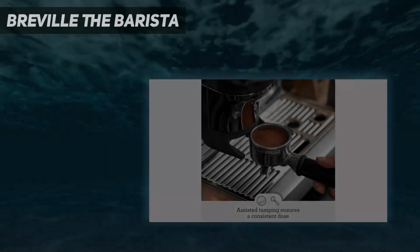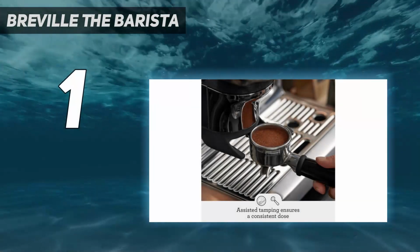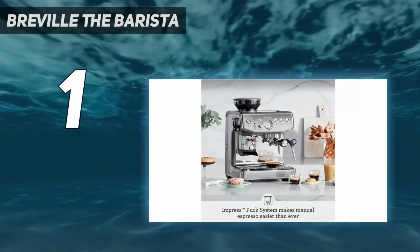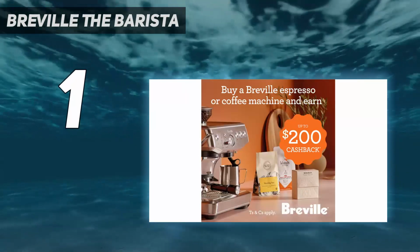And number 1. Breville The Barista. The Breville The Barista Express Impress, known as the Sage The Barista Express Impress in the UK, is our number 1 espresso coffee machine.